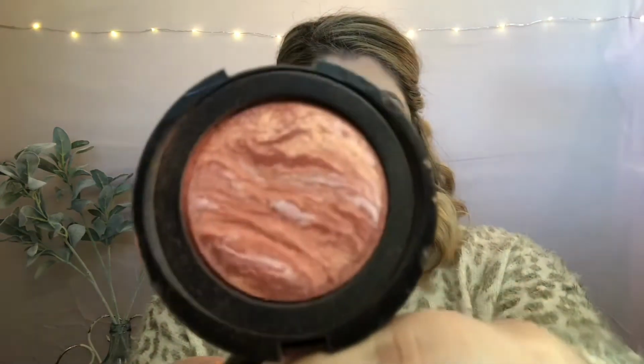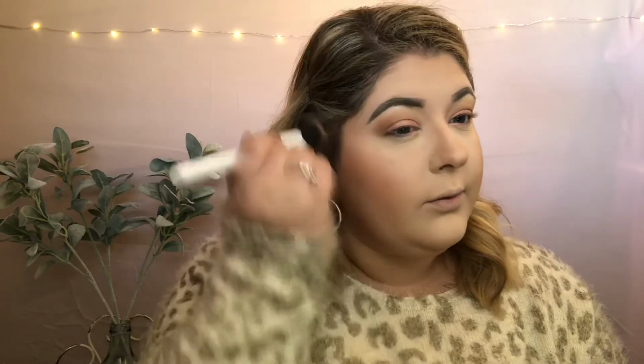Now that we're bronzed up, I'm gonna grab my favorite go-to blush. This is the Laura Geller Baked Blush in the shade Tropic Hues. And this is a Crown brush, and it's just a dense powder brush from Crown. I'm just gonna go and work that product onto the cheeks.